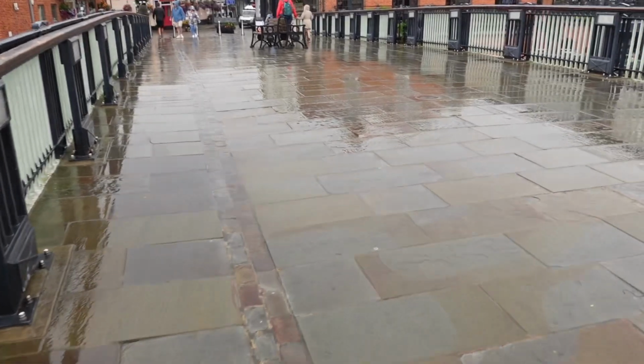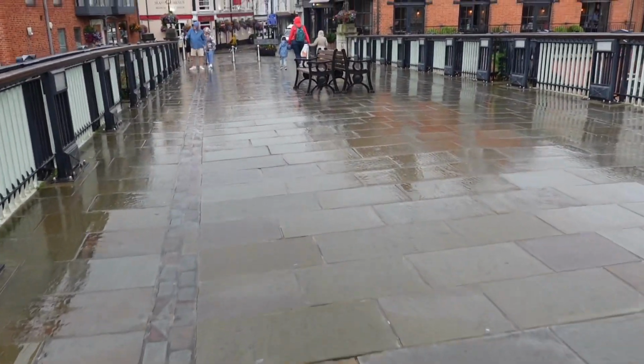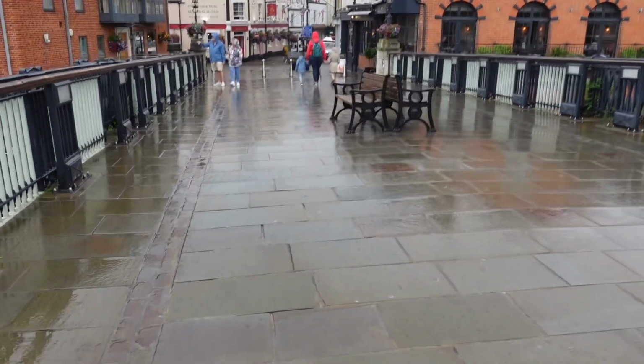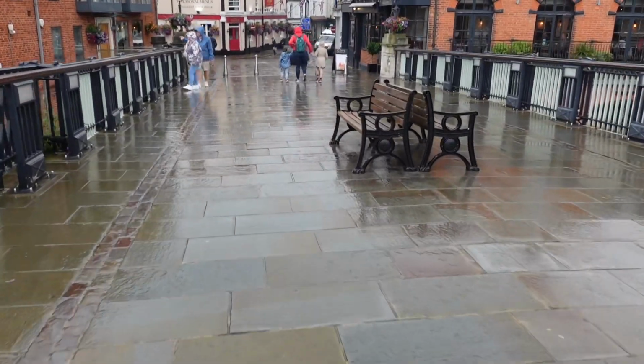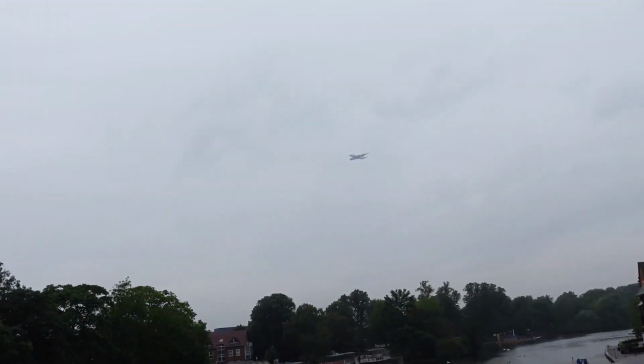I think Eton College, or university, whatever it is, is about a 10-minute walk in that direction. I doubt we'll walk that far, to be honest, because look at the size of that plane. I suppose people who live here must just get used to it, because literally every 2 minutes there is a giant airliner coming into Heathrow.